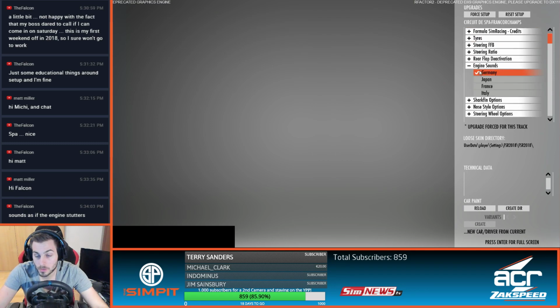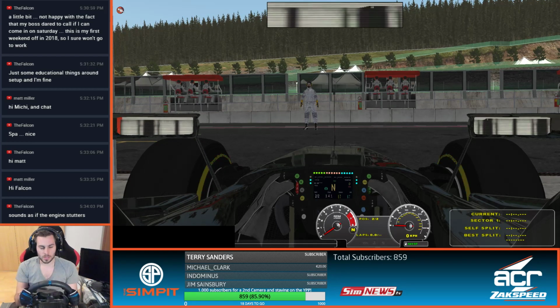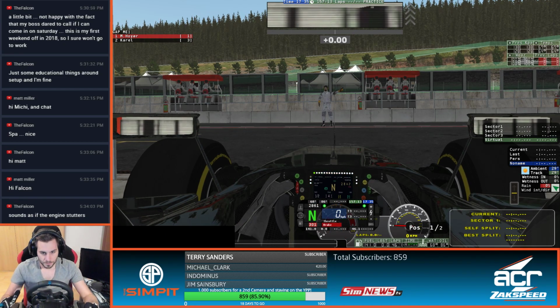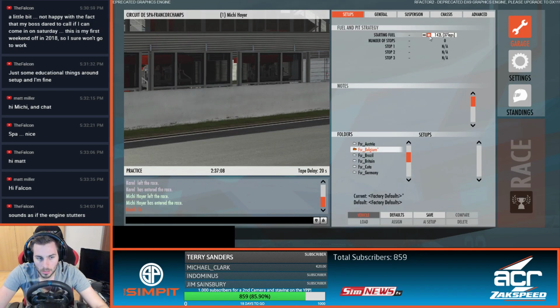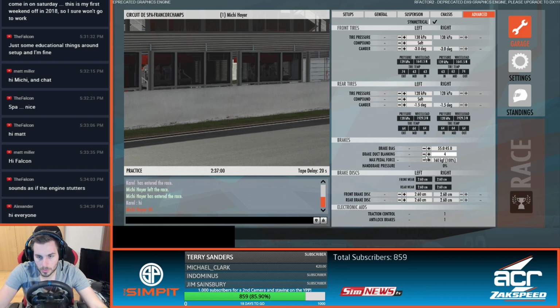Engine sounds, German, Japan, France, Italy, guess what the engine sounds is. Well, alright, let's see if that is any better. That is the Honda engine, and we see what that will end up as we quickly greet back Karel. We set on the little things we just set again in the setup. Hey Alexander.